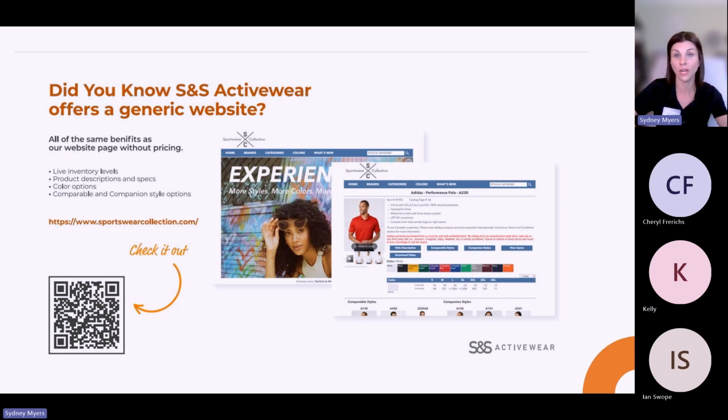So this would be a great tool to use if you're sitting in a meeting with your customer and you want to go through some products and see the inventory for them, or if you have a customer who always chooses the color of shirt that is out of stock, this would be a great tool to share with them too, so they can see that live inventory for all the colors that they're searching for. One thing to note, this generic website only shows what is in stock at one of our 8 S&S warehouses.